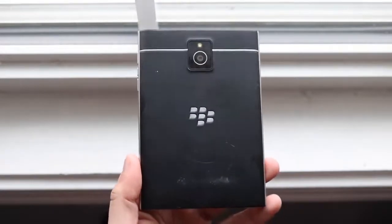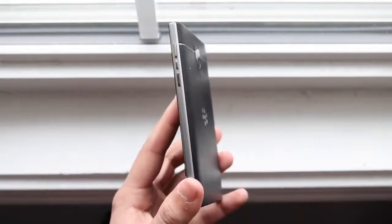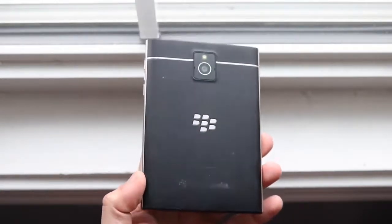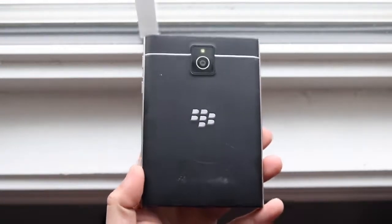Now looking on the front of the BlackBerry Passport, you have a 4.5-inch IPS panel. It is actually 1440p, which back in 2014, there were not a lot of panels with 1440p displays. So this one is actually a pretty decent resolution display, to be honest.